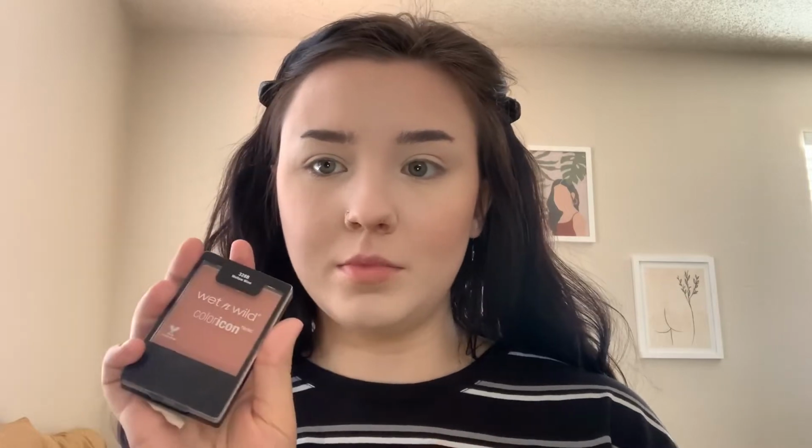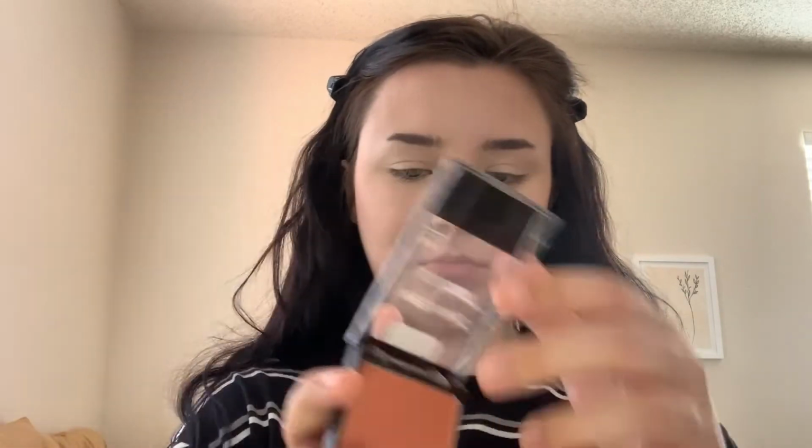Let's see. Actually, yeah. I'm thinking about doing more of a red look. So I'm gonna use the Wet n Wild Mellow Wine blush. Sorry, I didn't want the brush to fall out, but it already did. Looks like this, a little bit more of a neutral, I don't know, mellow wine. This is just a blush brush from Real Techniques. Aww.